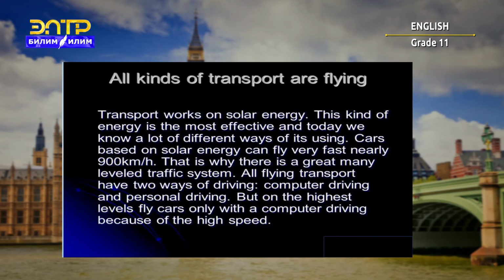All kinds of transport are flying. Transport works on solar energy. This kind of energy is the most effective, and today we know a lot of different ways of using it. Cars based on solar energy can fly very fast, nearly 900 kilometers per hour. That is why there is a many-level traffic system. All flying transport has two ways of driving, computer driving and personal driving. But on the highest level, flying cars use only computer driving because of the high speed.